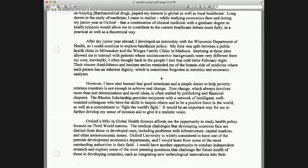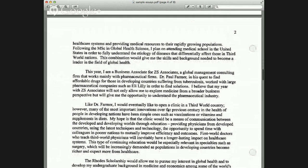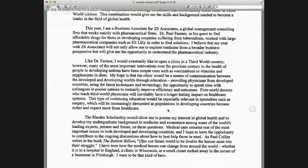Well, they talk about internships they've done. They then talk about, there's a little more focus here on how Oxford and the Rhodes Scholarship will allow the person to further their thinking on this. This person was an alum and so was currently working for a consulting firm, so that was incorporated into this. This person had to explain what they had done, what they were doing right then. We get more here at the end about the specific goal of the person to open a clinic, and then again at the end, a connection back to why the Rhodes Scholarship is important.